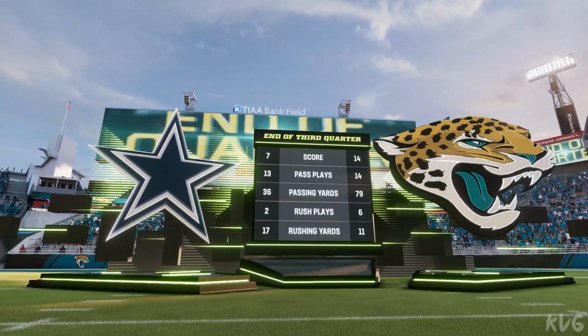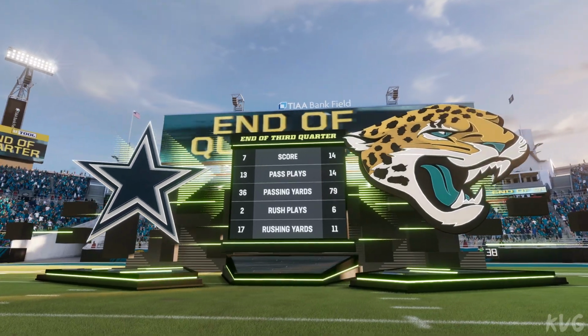We have played 3 quarters. This is the National Football League on EA Sports.